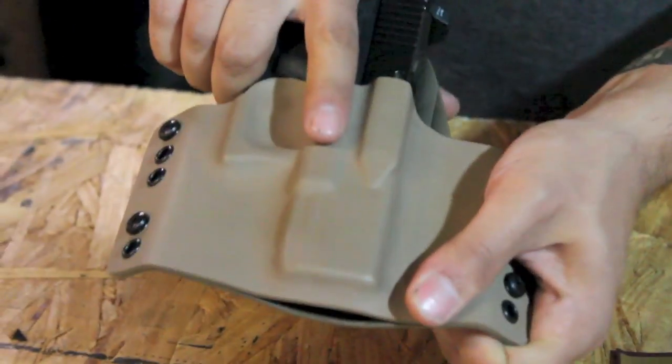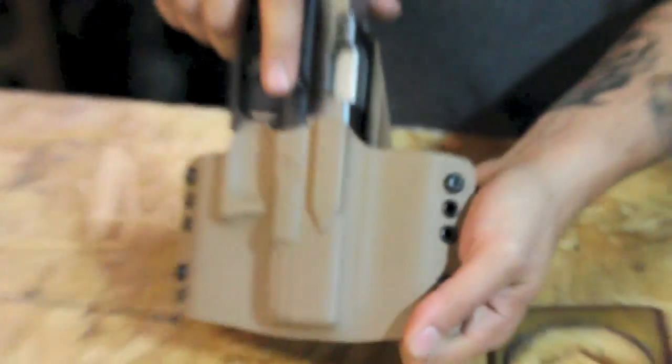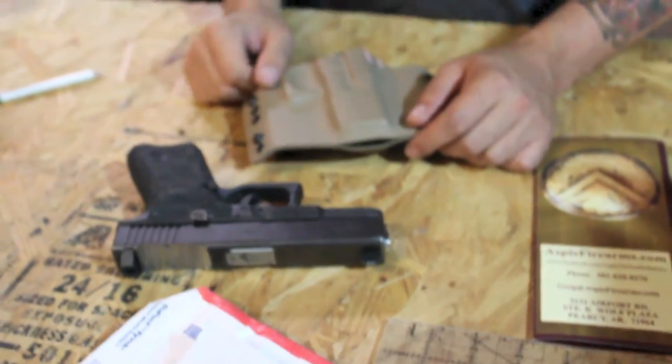The retention on this holster, perfect. It's nice and firm and tight. It's smooth. There's plenty of clearance for suppressor height sights, which should be pretty great.